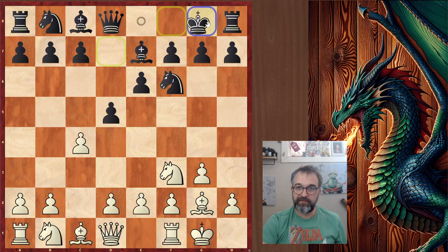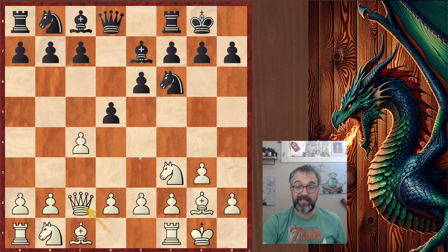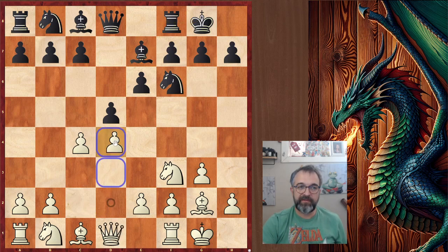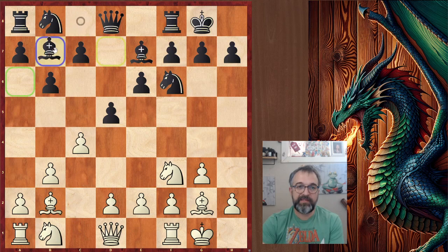Castles, castles, b3. I thought about playing the mainline Catalan, which would be queen c2, but I'm not yet confident about the lines as they can get really theoretical. Or maybe I should say d4 followed by queen c2. But anyway, after b6, I played bishop b2, and then bishop b7. All natural developing moves from both sides.